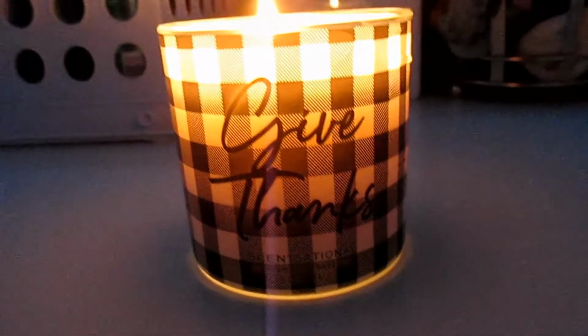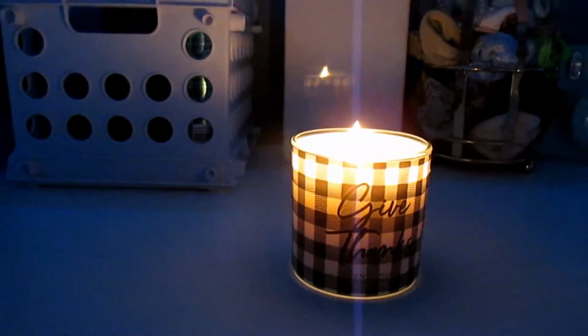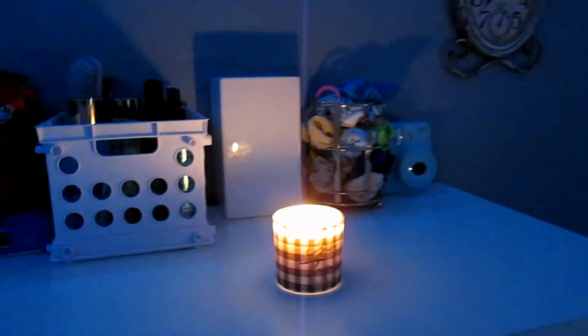I'm sorry the room is so dark, but it ended up getting pretty late till we were done. But this is her room. She did a really good job. It's nice and clean now.